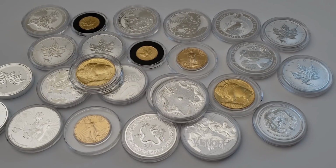And now, another thing that I see a lot of people falling for, and I put out a video on this as well, is they're falling for these 2020p Silver Eagles.